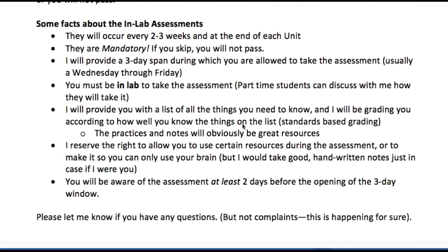Let's look at some facts about these in-lab assessments. What are they going to be like? They're going to occur every 2 to 3 weeks, and at the end of each unit. They're mandatory. If you skip, you will not pass. You have to take these.